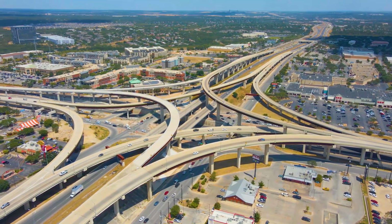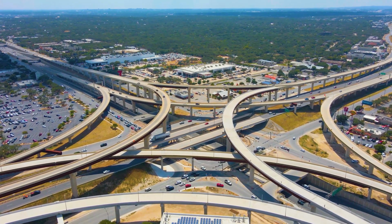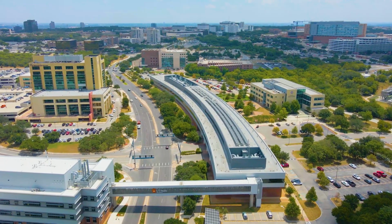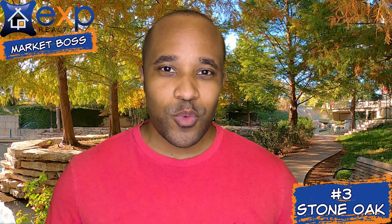You're right in the middle of major highways with quick access to any of the highway systems that you'll find here in the Alamo City. You're just minutes away from some of the very best shopping in San Antonio with the shops at La Cantera, and it's just a short drive to the Texas Medical Center, major employers in the area, and downtown San Antonio. Wherever you want to get to in the city, you're within 15 to 20 minutes of being there.